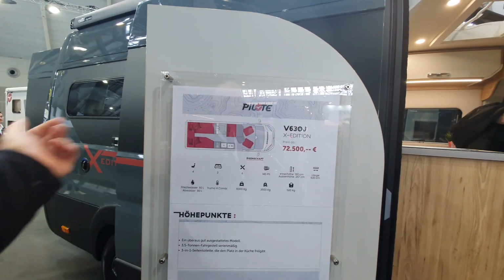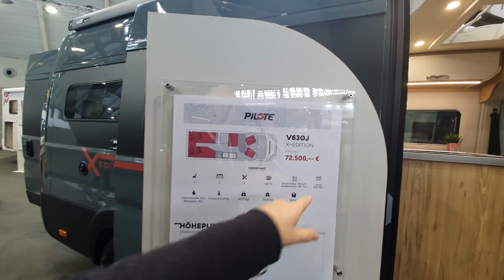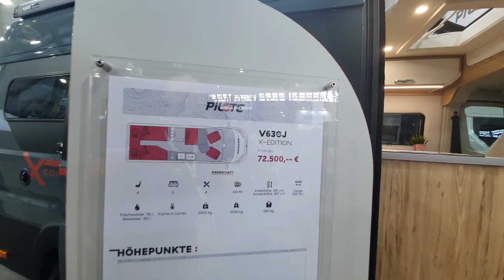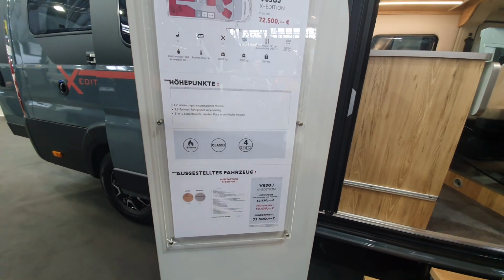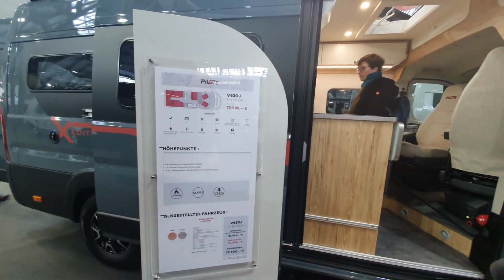And what else can I show you about this? Standing height 190, which is more or less normal. It says here length 630. I think it's 636, but I'm sure they know better than I do. Okay, right. So got the price and everything. Let's go on to the next one.